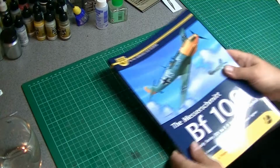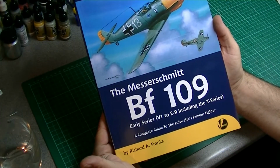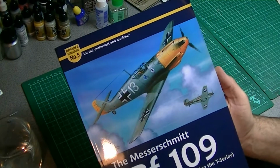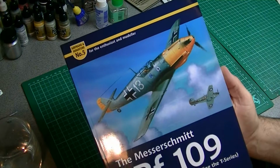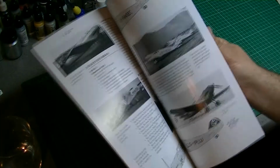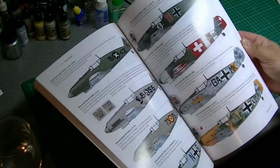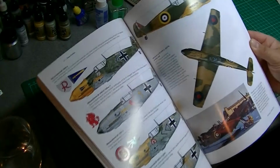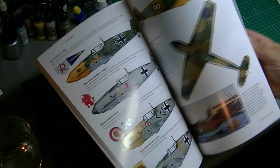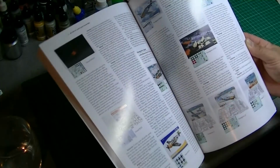The other thing I got was a book, Richard A. Franks, BF 109. A bit of a fan of the 109. Well, anything sort of Battle of Britain era, to be honest. Looks like a really nice book. I know there's quite a few in this series. They did actually have the 190 one there, but I couldn't really afford both. And as I've got a number of 109 kits to build, and not many 190s at the moment, I thought let's get one of these.